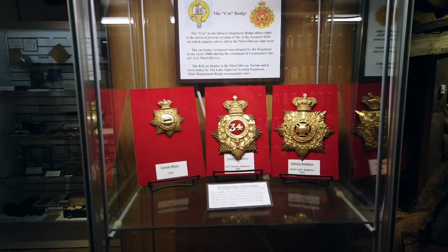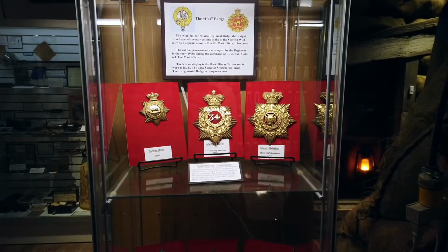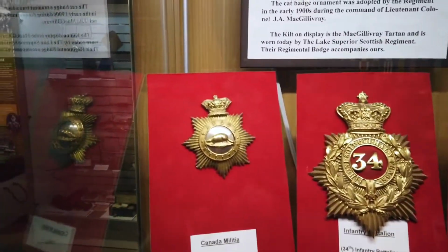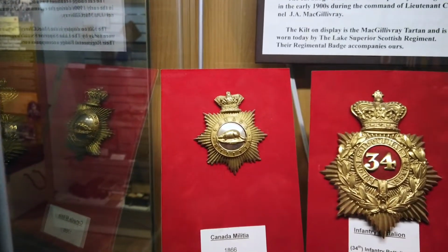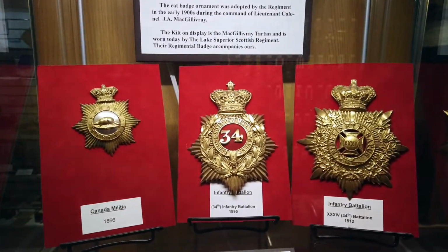Now, if you look at the top on the left-hand side, of course, the initial militia badge was a beaver, the national symbol of Canada. So basically, it was Canadian militia with a beaver on it. Great. Then they became the 34th Battalion of Infantry.